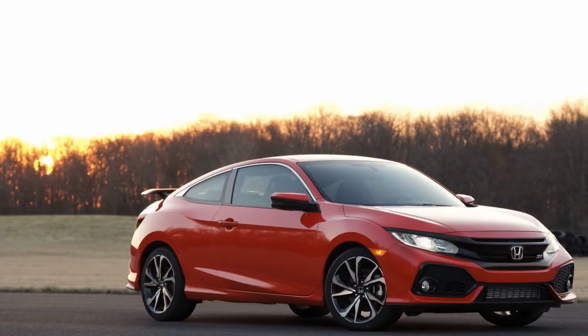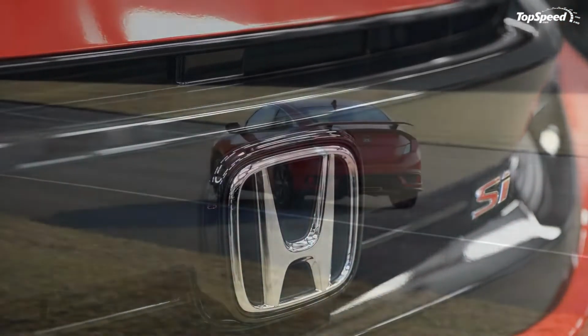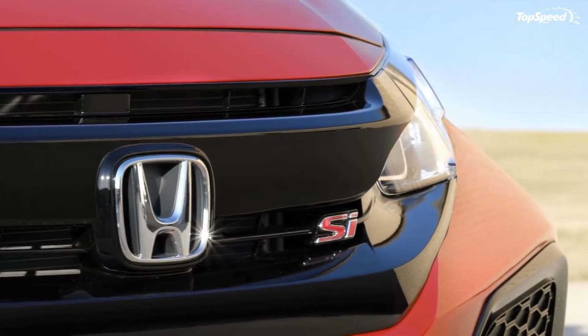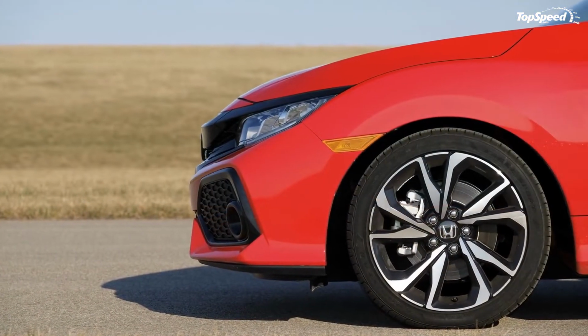Looking at the side profile, you might think those wheels look familiar, and you'd be right. But things aren't always as they seem at first glance, and where the entry-level Civic gets 16-inch units, and the Civic Touring gets 17-inch units, the C stands out with 18-inch wheels that are wrapped in 235/40 series tires.